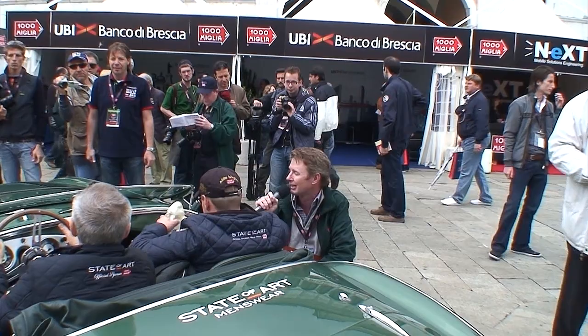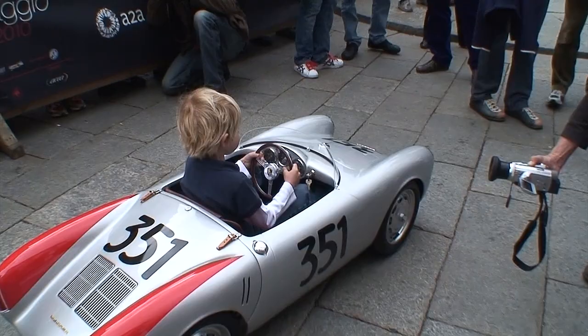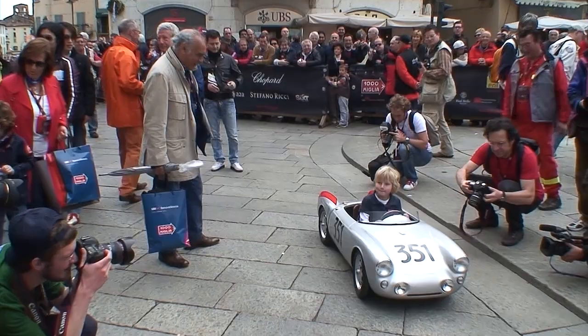Power to the people. This kid's got it all. You know, it's got all the posing. It even sounds like a Porsche. Look at this. The pose. All the cameras. And the kid has just got the perfect poise. And here's the Lancia.